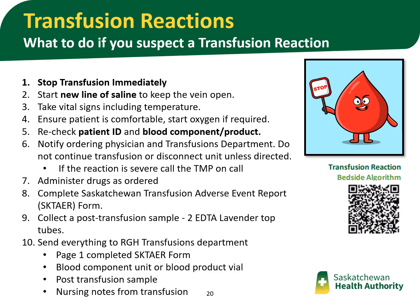It is the responsibility of the physician to decide if this is an adverse event. The physician may direct you to continue the transfusion after the administration of medication such as Tylenol or Benadryl. This is okay, and the reaction is still reportable if you stopped and treated and finished the transfusion. If the reaction is severe, always call the TMP on call.